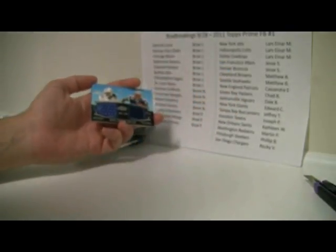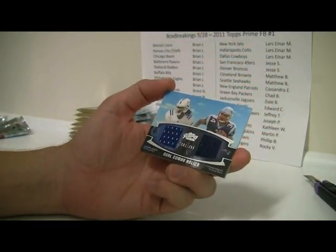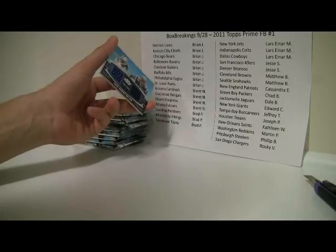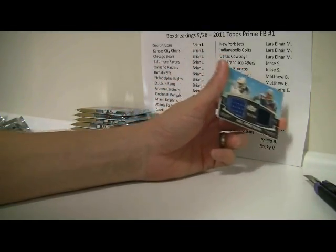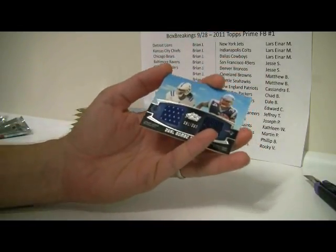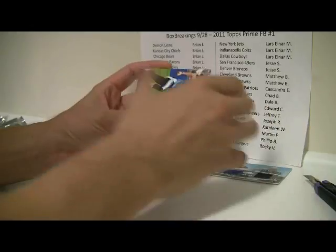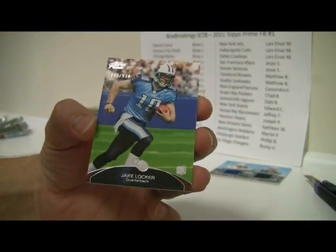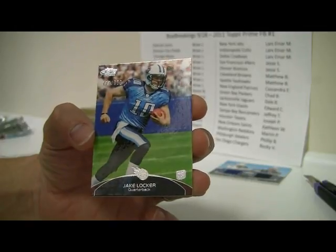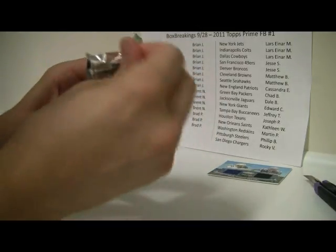So the Colts is Lars, and the Patriots is Cassandra. So Lars will take that one with the Colts because of more teams purchased. And then the last card here is Jake Locker, rookie card numbered 777 out of 930.